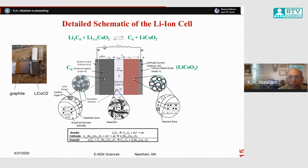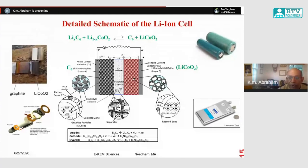So you make these long sheets of anode and cathode and put a separator in between and then wind it. If you are using a round can, you can wind it up, put it into the can, put washers and gaskets and everything, and put a cap and seal it. You can also cut them into smaller pieces and seal them in a metallized plastic. This is the battery that you have in your cell phones. So that is a lithium-ion battery.